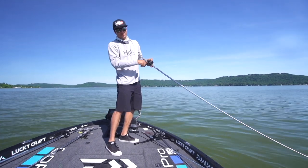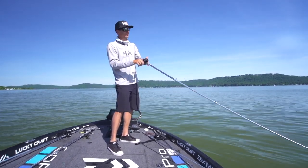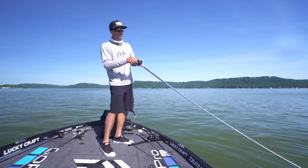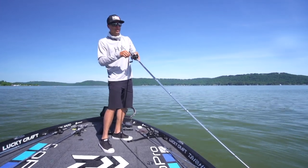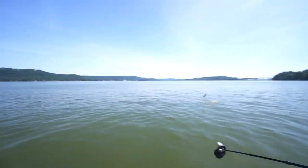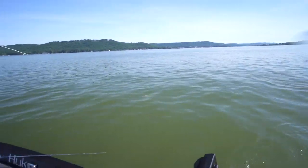Three fish and three casts. Actually, it's four fish and three casts, but I lost one. Let me get another one right here. You guys ready? Any second, we're right in the zone. Right there. Oh, I missed it. Yeah, there, I got it that time. Missed it the first time, caught him the second time.